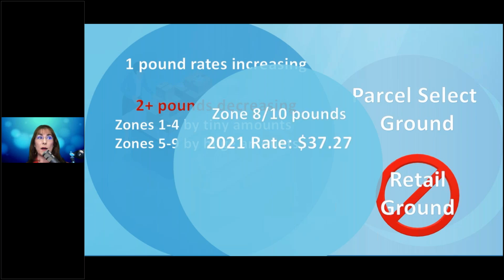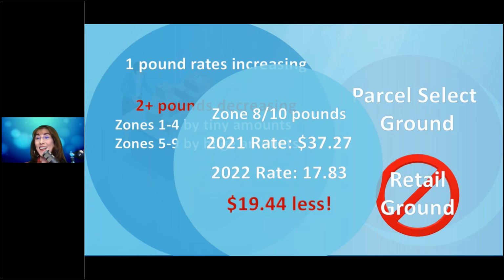Again, a zone 8 10-pound item before the rate change parcel select ground was $37.27, and now it's only $17.83. Guys, that's almost $20 cheaper. I mean, this is insane, right? So there's some really strange things going on here.